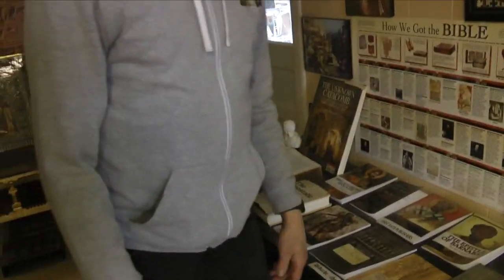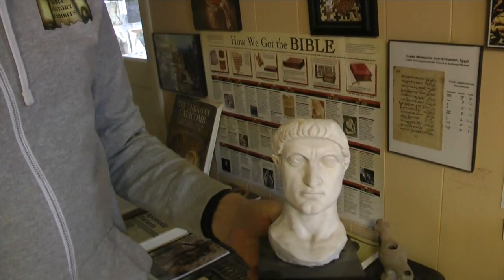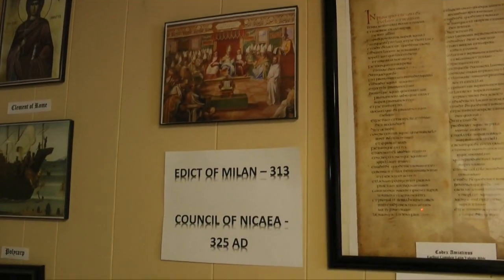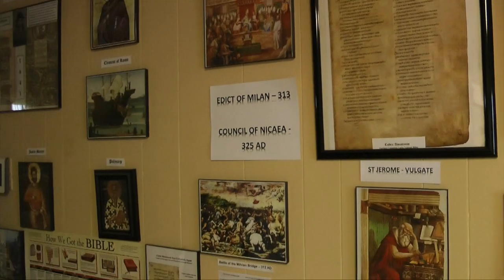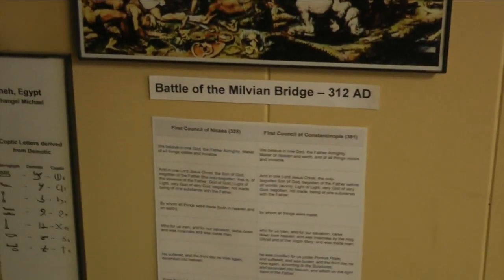Then Constantine comes to power. He's the first Christian Roman emperor, and he issues the Edict of Milan in 313 AD, where he makes it legal to be a Christian. So now it's no longer illegal to be a Christian, it's legal, and this stops the persecution of the Christians. Then in 325 AD, he calls for the Council of Nicaea, and they put together the Nicene Creed, which is said in a number of churches today.